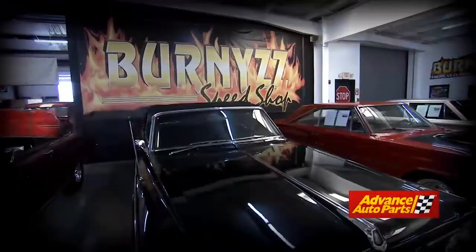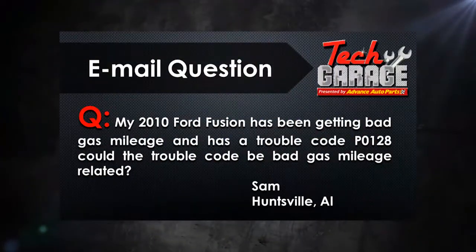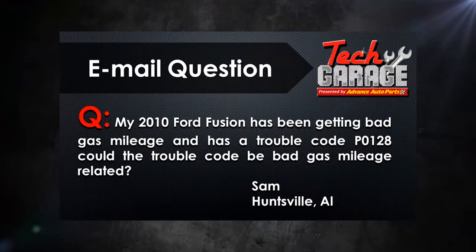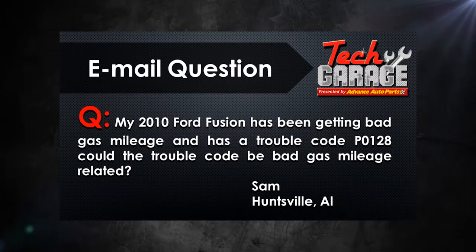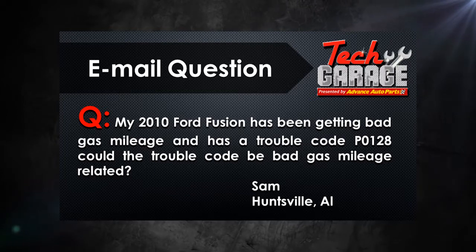Now it's time for the email question of the week. Sam from Huntsville emailed this week. He's got a 2010 Ford Fusion that's getting worse and worse fuel economy. This week it tripped a P0128 code, and he wants to know if that could be related. Absolutely is, Sam. That's an engine coolant temperature code.